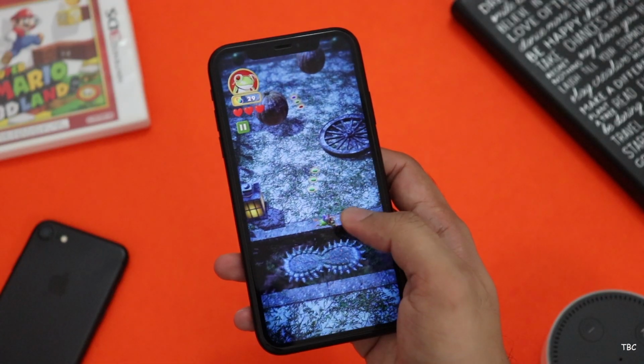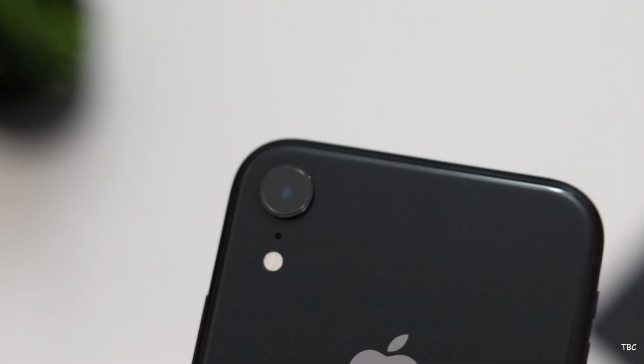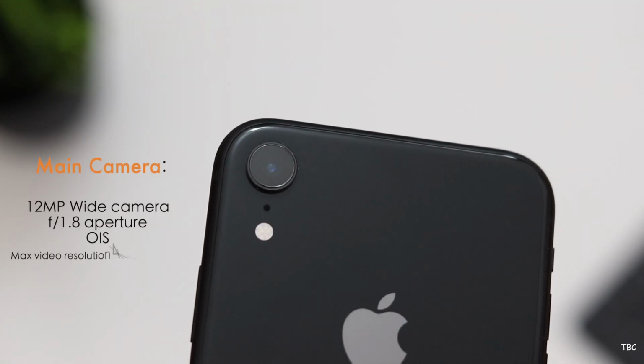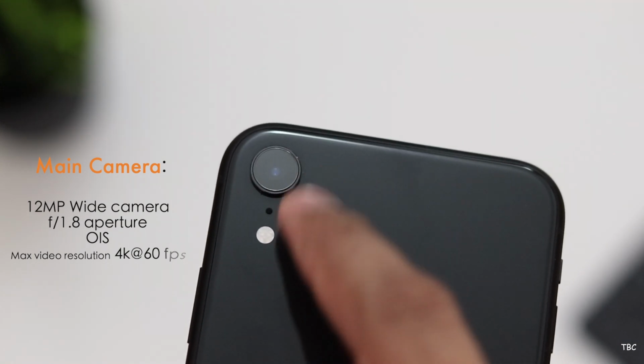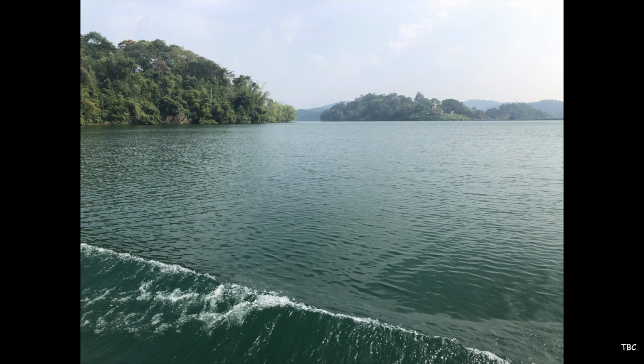But there is another important factor which matters a lot to users nowadays, and that's the cameras. For the iPhone XR, there isn't any fancy multi-camera setup on the rear, but what you get is like old times, which is just a single camera. It's a 12 megapixel camera which has optical image stabilization, and this camera does take pretty good photos, especially when there is good lighting.